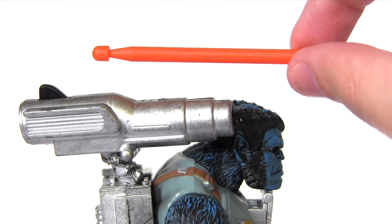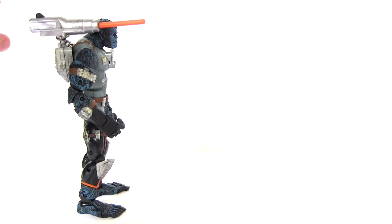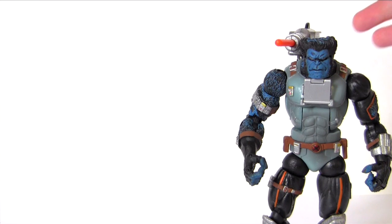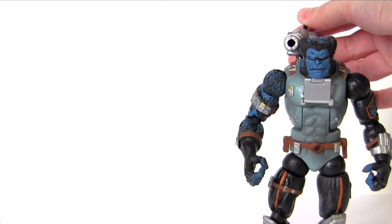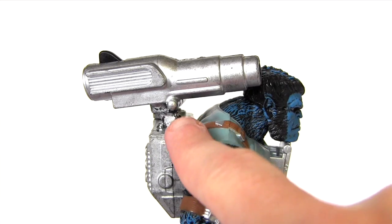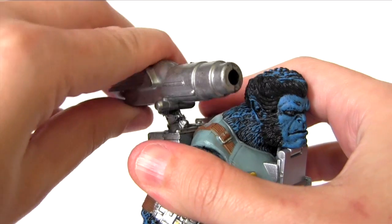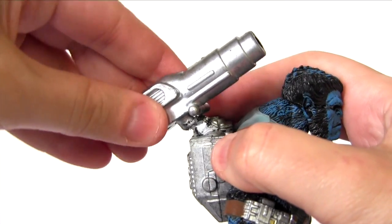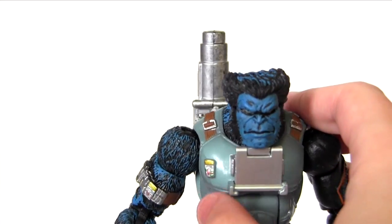Let's take a look at its firing action. Comes with a single missile. Let's put that in and press the button to launch. Pretty decent firing action. I'd estimate that firing range to be about 2 meters. The cannon does feature good articulation with a ball and socket joint at both the top and bottom of this part, so it can move side to side and can be angled up to fire at a Sentinel in flight. And when not in the heat of battle, it can even be folded all the way back to be stored away.